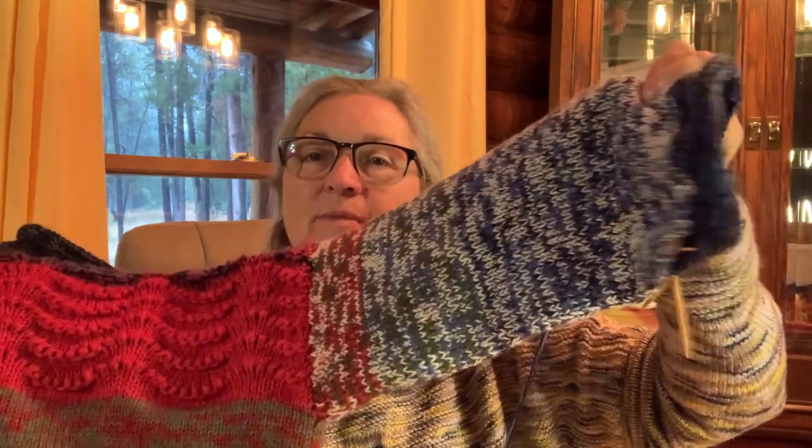And so close on the second sleeve. Wish I could knit on it, but that's not happening right now.